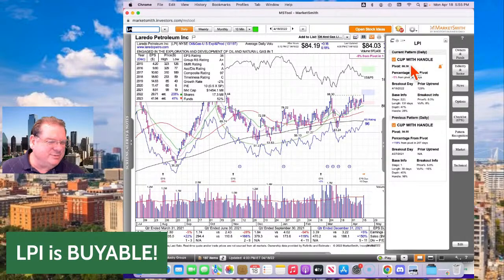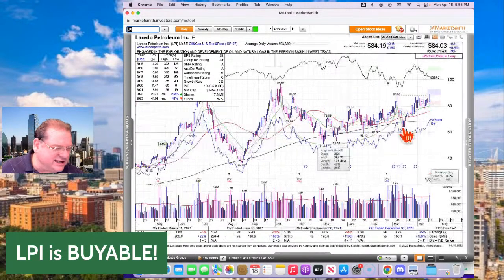But yeah, we've got a cup with a handle. This is a good pattern, man. It's just right below that. So this is a very good buy point. This is a great place to buy it, by the way. And I may do that for myself.